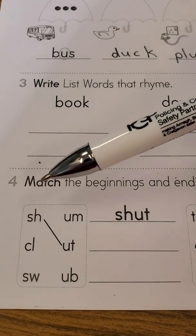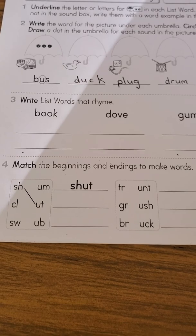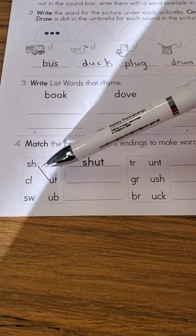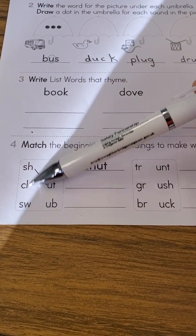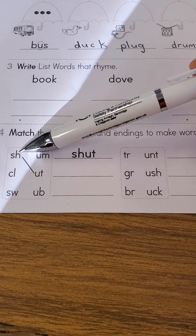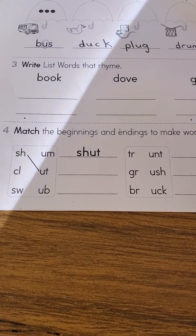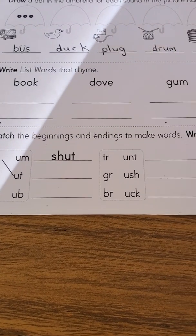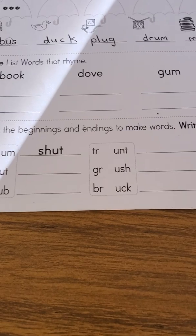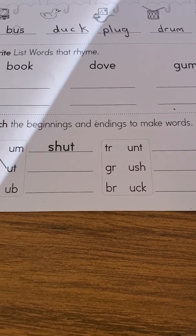So the question asks you to match the beginnings and the endings to make a word. Each time you take one group of letters from here and you join it to one from here to make a new word. And you'll see they've already made shut. Now each word will either have a U or an O in it to make that sound. So that should help you a little bit as well.